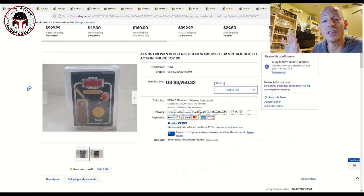But now, could this be a legitimate sale? Yes, but I don't buy it. It's way too high. It was either shill bidding or people have no idea what they're doing on price. There's no way it's worth even close to that number. So, stay frosty out there, folks, because there's a lot of weird stuff that goes on on eBay, and just don't fall for any kind of shill bidding stuff.